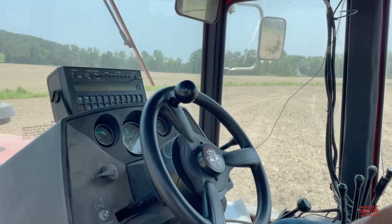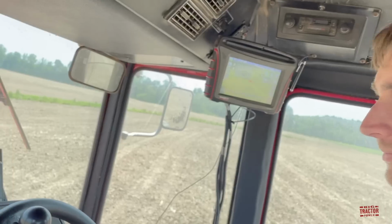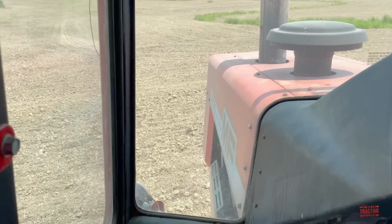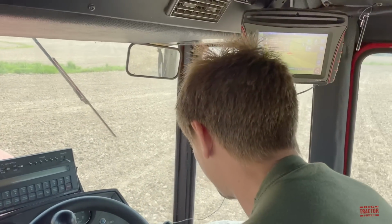Nice roomy cab. Used to be the largest in the industry. May still be. I'd say it's still up there with them. The Versatiles may be a bit bigger, maybe, but these are still pretty roomy. Have a party in here just about.